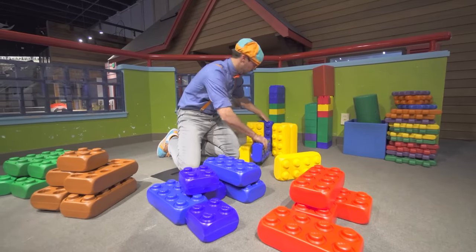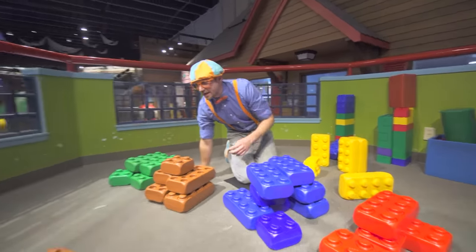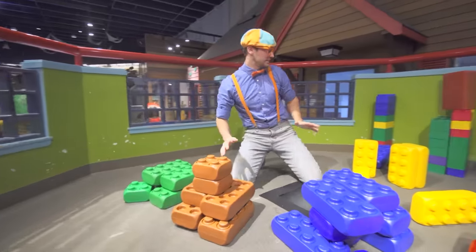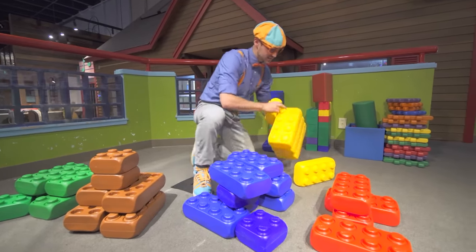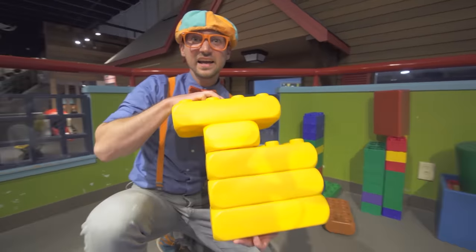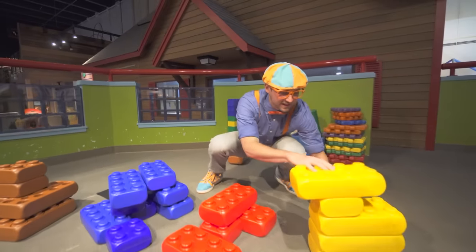Here's some more blue bricks. Look at this one. What color is that? Yeah, this is brown. Let's stack it right there. Hey, look at all these. What color is this? Do you know what color this is? Yeah, it's the color yellow. Let's put these right over here.